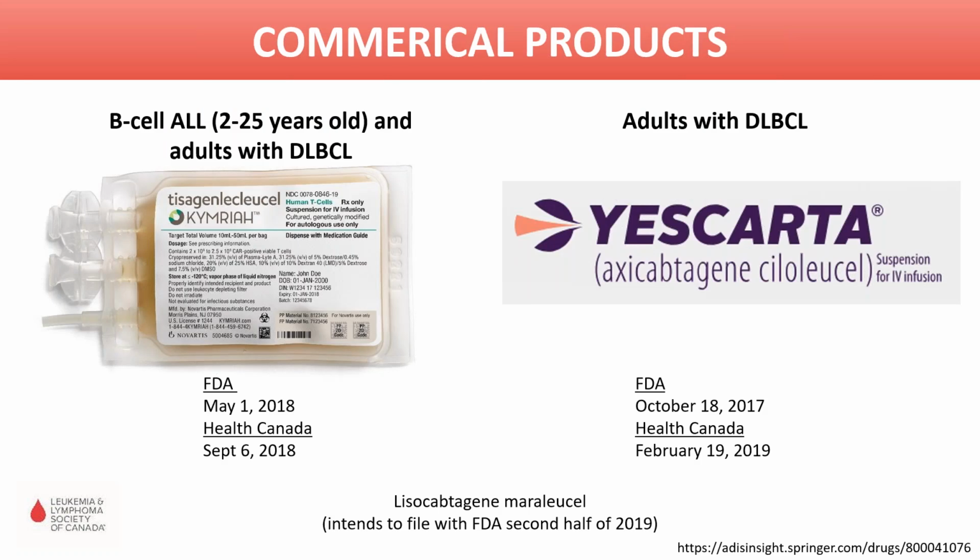So these are the 2 commercial products I'd like to mention that were reported in those papers and just what their indications are. So tisagenlecleucel, or Kymriah, has approved indications for B-cell ALL from the ages of 2 to 25 years old and adults with diffuse large B-cell lymphoma. And the Yescarta, or axicabtagene ciloleucel product, is for adults with diffuse large B-cell lymphoma. You can see they've already undergone FDA approval, and they are also Health Canada approved as well.